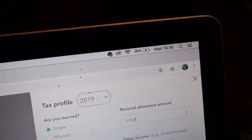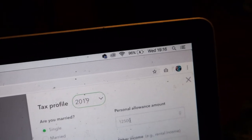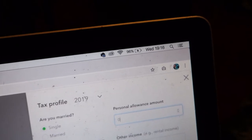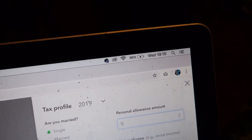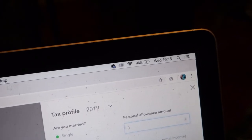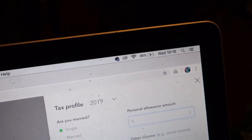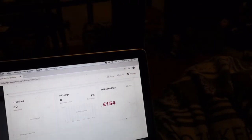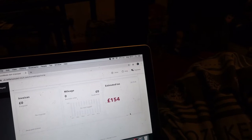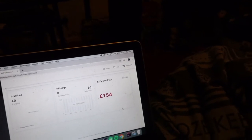So if you change this figure to zero, which in a way tells QuickBooks there's no personal allowance on this account, and save it, let me show you what happens. And there it is. I've had a brief check and it's what I kind of expected it would be, in terms of what I expected QuickBooks to come up with in the first place.